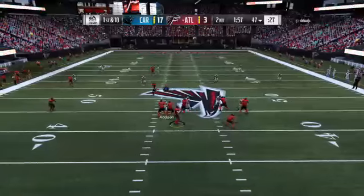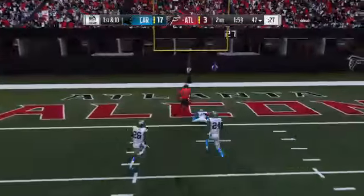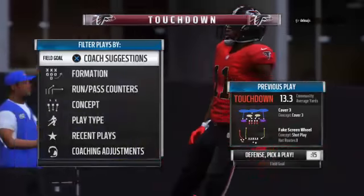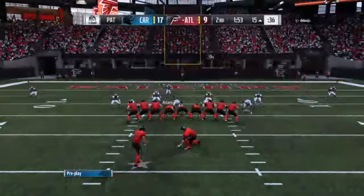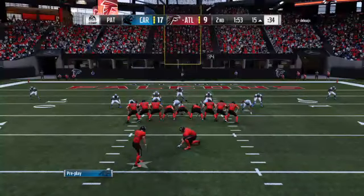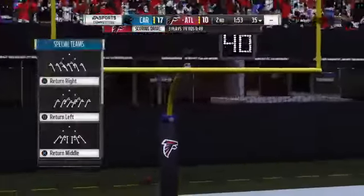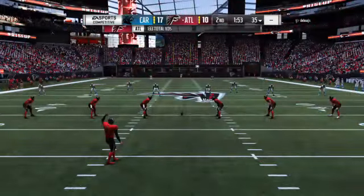Here's Schaub. He's going to wind up and air it out. That's going to be caught. And he'll take it into the end zone. Touchdown, Atlanta. Julio Jones, 53 yards. And the Falcons draw a bit closer. Bryant tacks on the extra point, and that slices the lead down to 17-10.